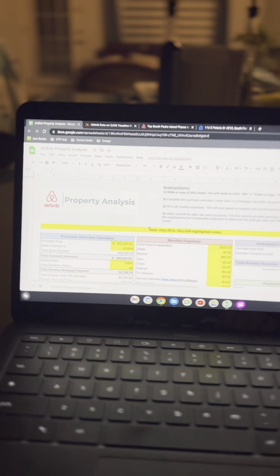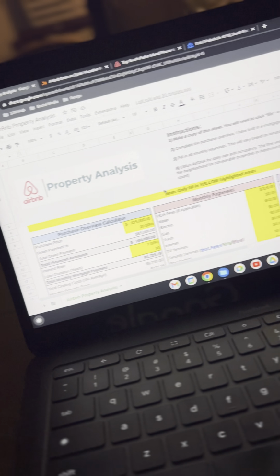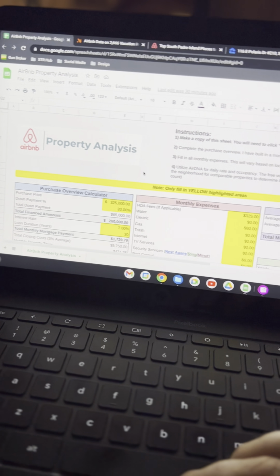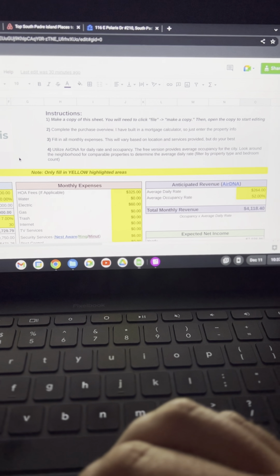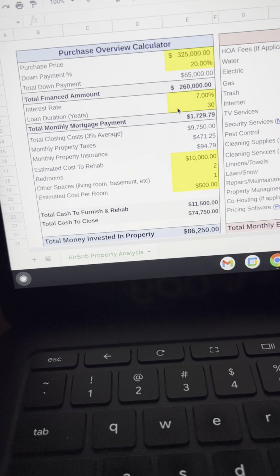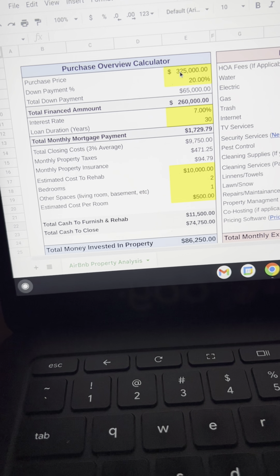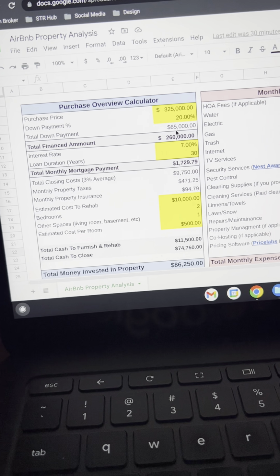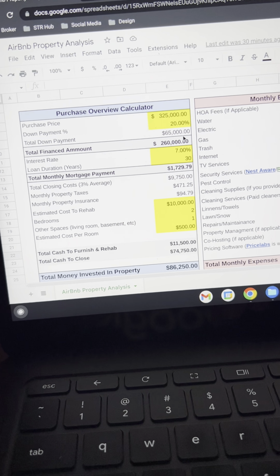All right, so the next thing that I'm going to do is come over to this property analysis tool. This is a tool that I actually built because I wanted a way to analyze a deal and see if it was going to cash flow for me. Step number one is running it through my purchase overview calculator. So on here, I enter the purchase price of $325,000 and then the 20% down payment that I'll put on this as an investment property. That brings my total down payment to $65,000.